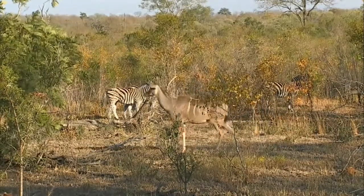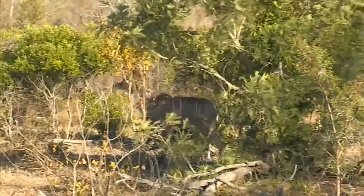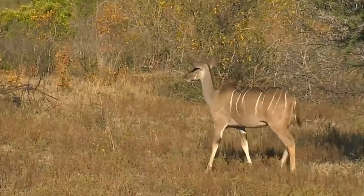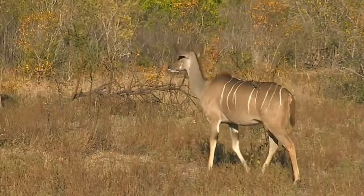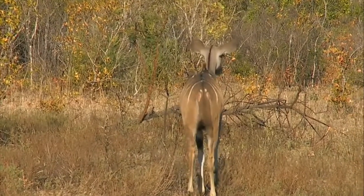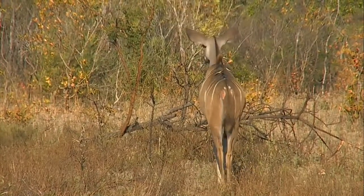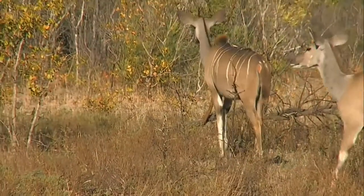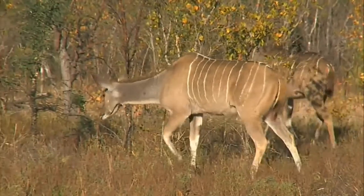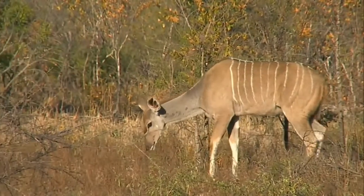Not uncommon for different species of animals to move together through the bush, and it just increases their safety because there's more eyes and ears. They all collectively are essentially working against the predators. And there was even one or two impala that I saw in and amongst the zebra and kudu. And it appears like the kudu are leading the way and the zebra are following.